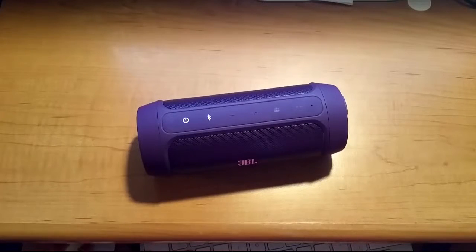Let me see here. Let me scroll down. I've got some of the specs up in front of me here. So it's got big sound. You can stream your music with Bluetooth 3.0. It's got a built-in 6,000 milliamp per hour battery, and it's also got a social mode so that up to 3 people can take turns streaming their devices to the JBL Charge 2.